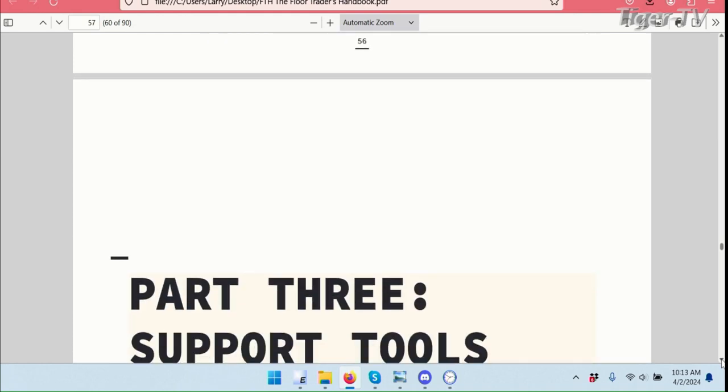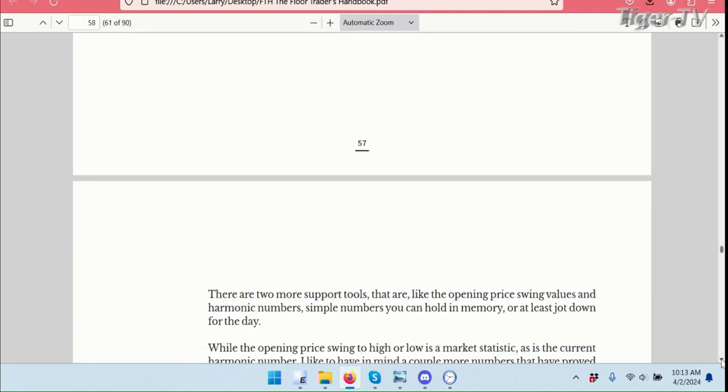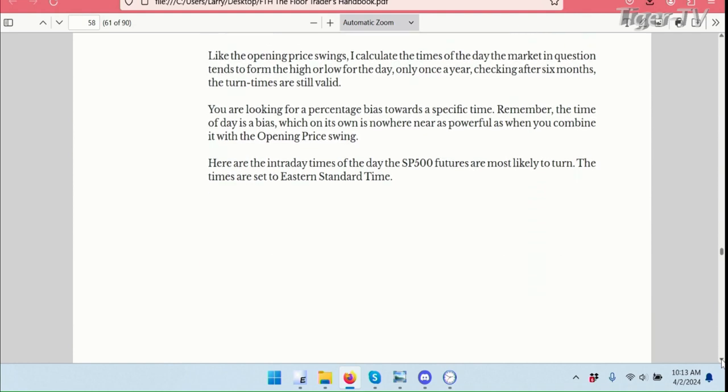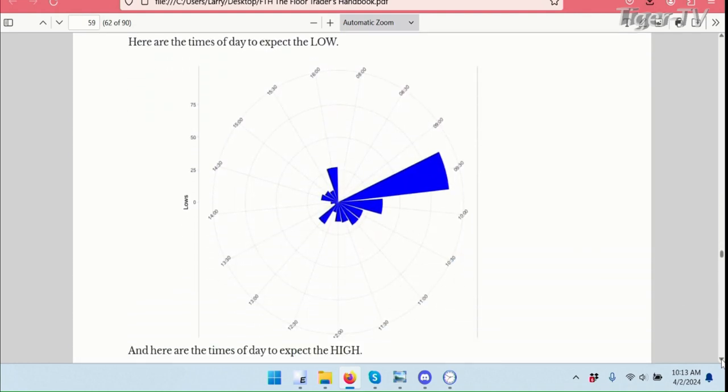We're going to get into this. There we go. These are the statistics of the market. Okay, here's what we want to be watching: the time of the day, folks. This is worth the price of admission. When you run all these studies, you realize that there are certain times of the day to expect a low or the high. This happens to be expecting the low or the high of the day in the S&P.